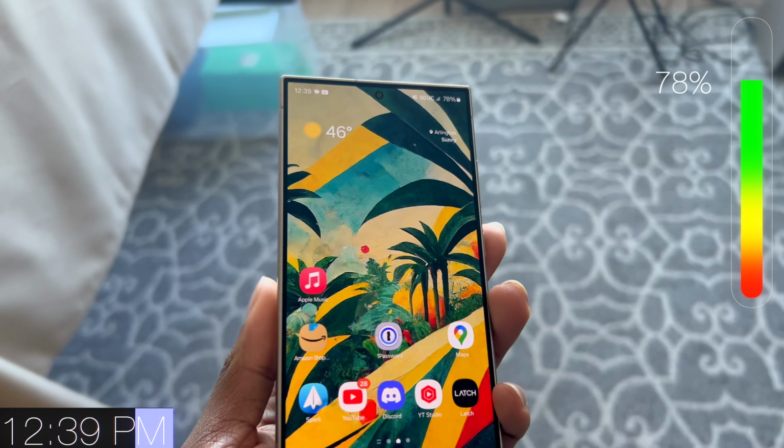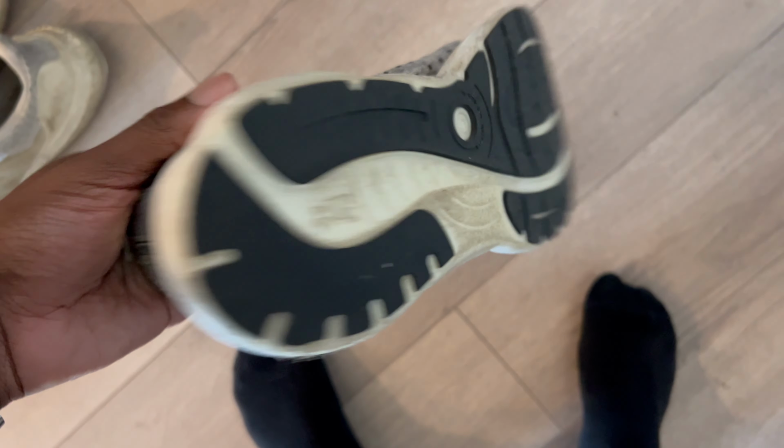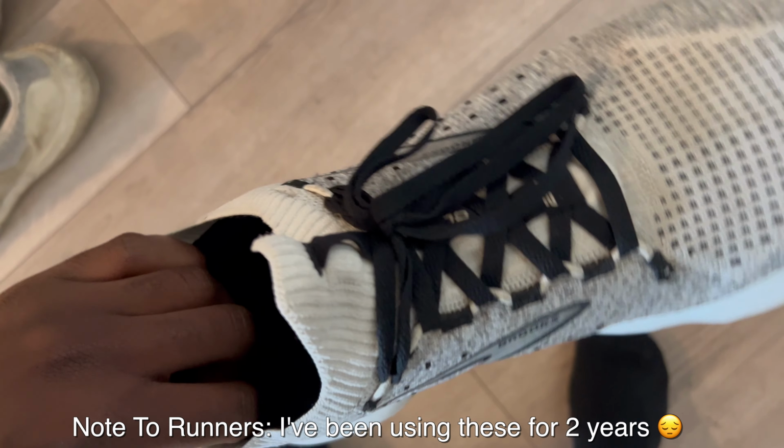My friend's on Tekken, but can't play right now. I need to get out the house. I've been in for way too long. I need to take a breather. My running shoes are dusted at this point, so I need to pick up a new pair of running shoes. So that's what I might do. So let's go ahead and get some new shoes.